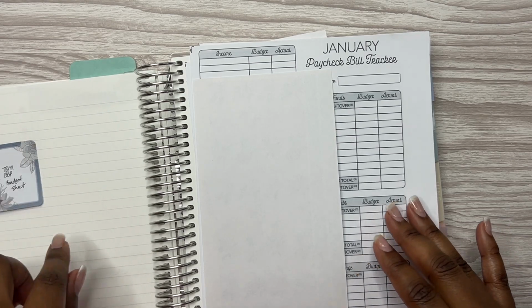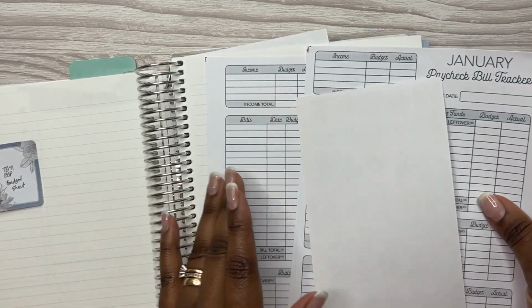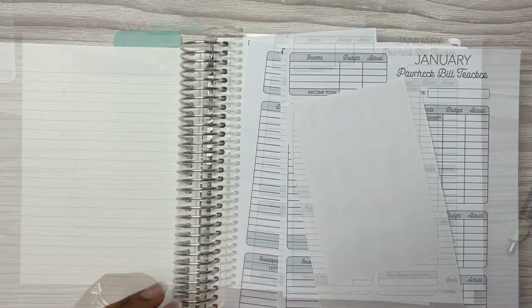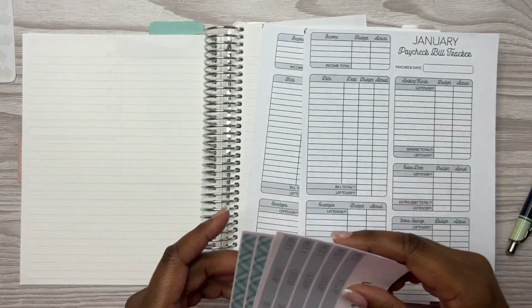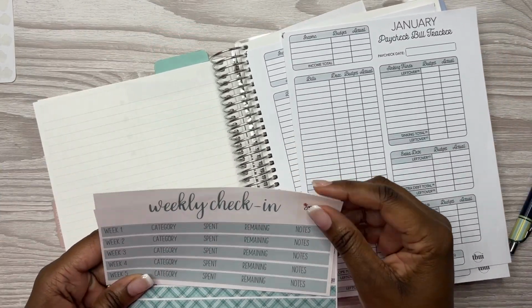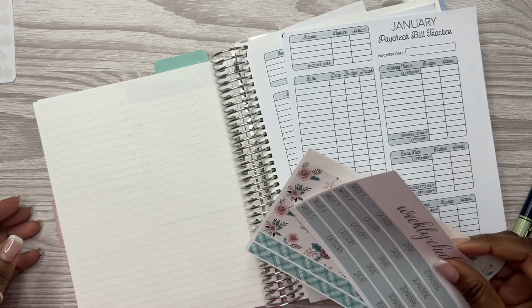Okay, so I have here that I'm going to do the Budget Mom budget sheet workbook there. Let me zoom out. Okay, so let's see here. I think I'm going to, is this January?